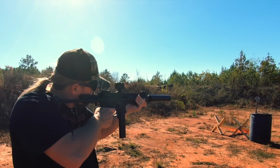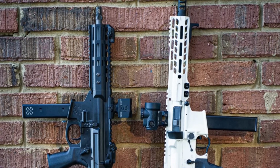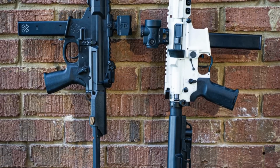Direct blowback 9s tend to need to be kept very clean to be reliable. My older AR9 at about 500 rounds starts choking up. The Space Invader did significantly better, but right around 1,000 rounds, most of that being suppressed, we started getting a few malfunctions.